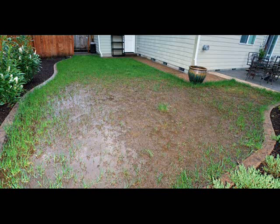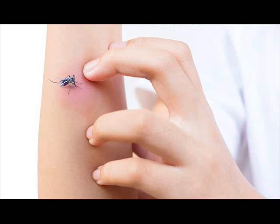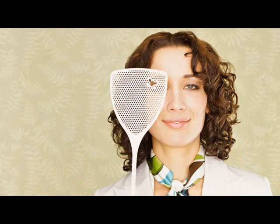Don't use DEET-containing products on infants younger than 2 months. Don't let young children get DEET or icaridin-containing products on their hands or faces. Don't use oil of lemon eucalyptus on children under age 3 years. Don't apply repellent under clothing. Don't apply repellent over sunburns, cuts, wounds or rashes. When you go indoors, wash with soap and water to remove any remaining repellent.